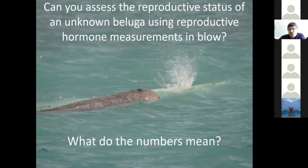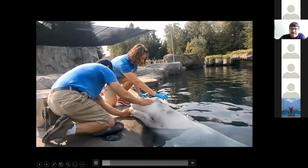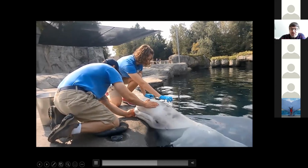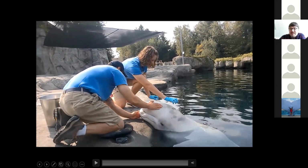And this type of research is only going to be able to be conducted on aquarium belugas. So this was a key step in developing this research approach. So I was very fortunate to have a lot of wonderful collaborators at zoos and aquariums throughout the US and Canada, where we had 21 beluga whales that we could learn all about by collecting their exhale samples. And this is how it's done. So this is one of my students, and she's holding a petri dish over the beluga whale's blowhole, and then the trainer taps the whale on the head, and that's the cue to exhale forcefully.